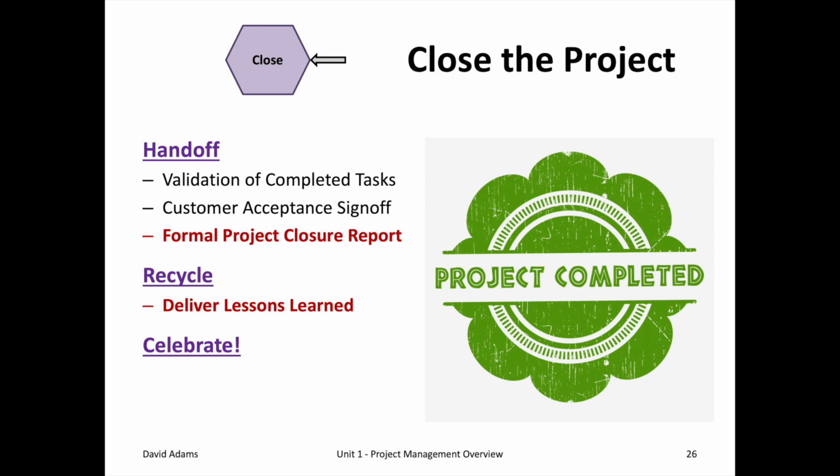And the last phase is close the project. You'd be surprised how many project managers forget to do the last step and just kind of leave the project dangling. And there are 3 things the project manager is responsible for: the handoff, the recycle, and the celebration. The handoff is make sure all those tasks were done, get sign off from the customer that they accepted it, pay all the vendors, and provide a formal project closure report. Recycle, deliver a lessons learned, because you may be doing projects you don't want to get stuck like the Nike job. And lastly, celebrate. Get your team out there and celebrate because they did a great job.